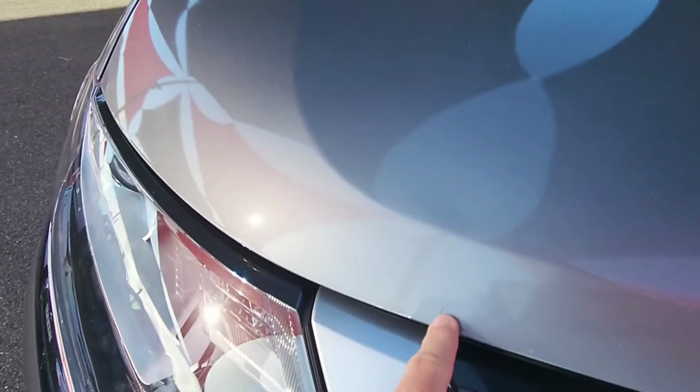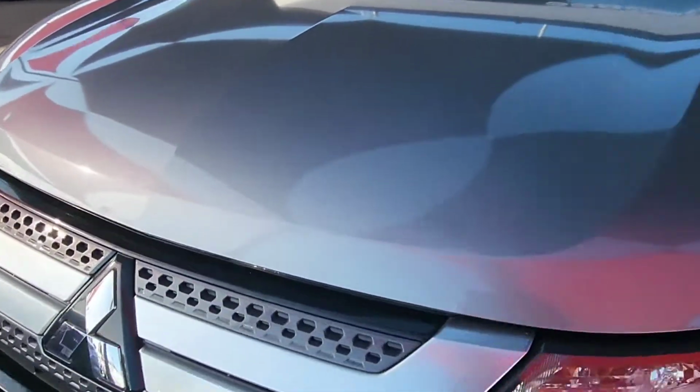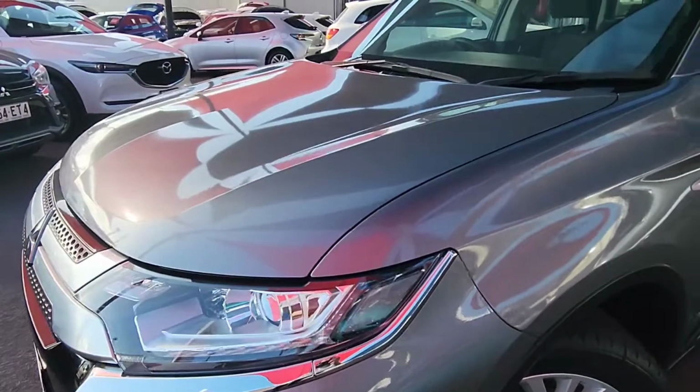Again, just a little tiny stone chip just there. But stuff like that, if it's a worry for you, let me know. We can always talk about getting them touched up. Again, just a little one just there. That one's a bit of dirt. But very clean through the rest of it.